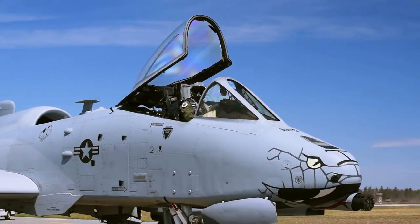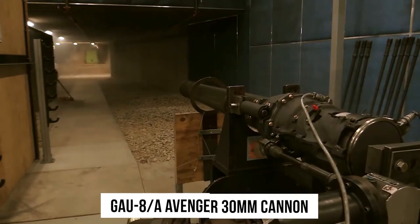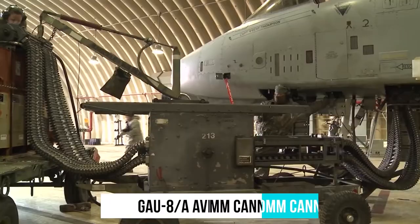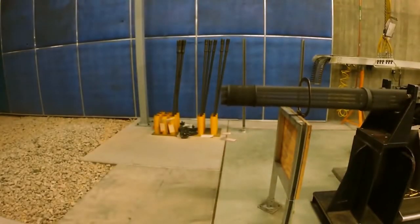Built to ravage Soviet tanks on the plains of Northern Europe, the A-10 was designed around the General Electric GAU-8 Avenger 30mm cannon and its 7 barrels, which are able to dish out devastating punishment to armor.